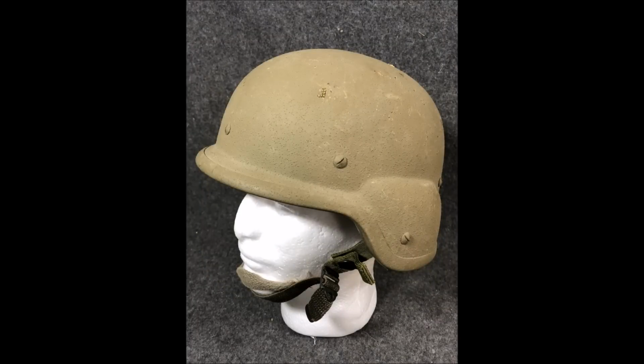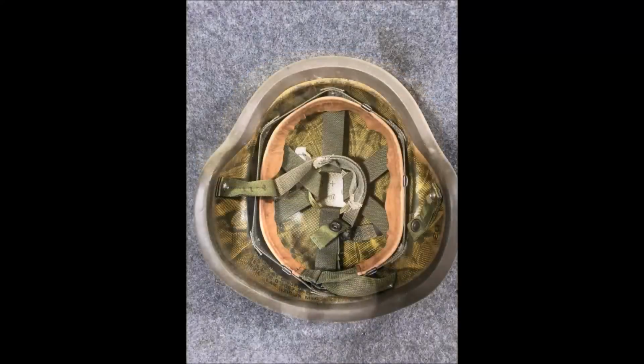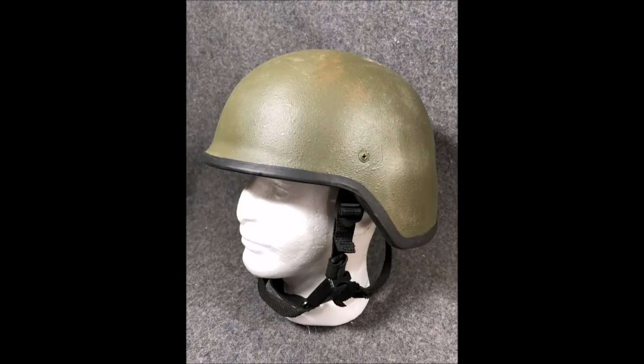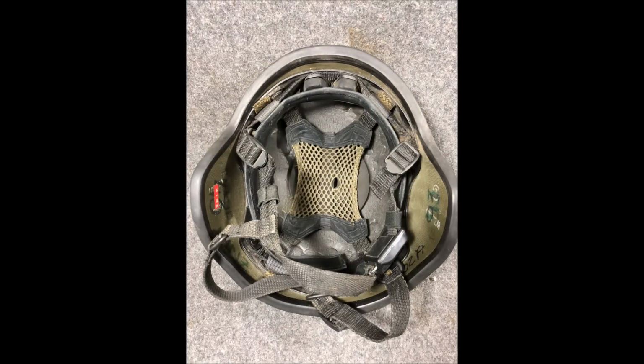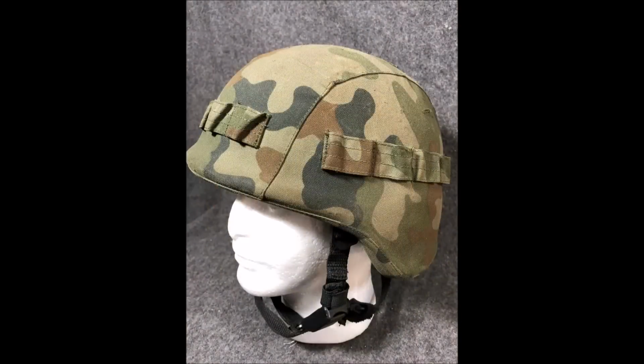You got the U.S. Personal Armored System Ground Troop or PASGT helmet, M88, and nice small size and great condition from 1987. Here we've got the upgraded version of the Polish helmet, the Polish WZ-2000 Kevlar helmet. These perform great in ballistic tests, as I did. Nice comfy liner system and really sweet camouflage pattern. I love the Pantera pattern. It's just amazing stuff, I think.